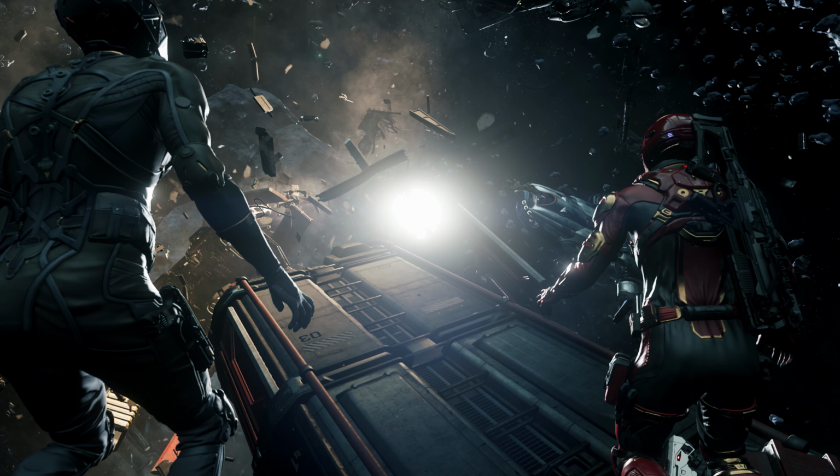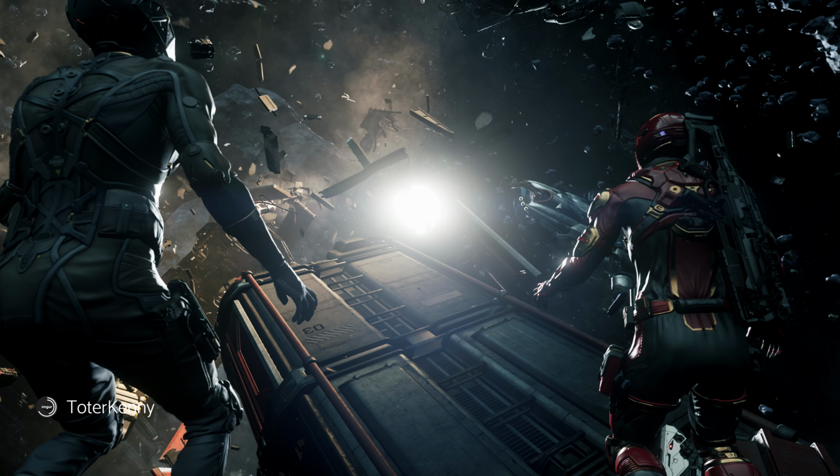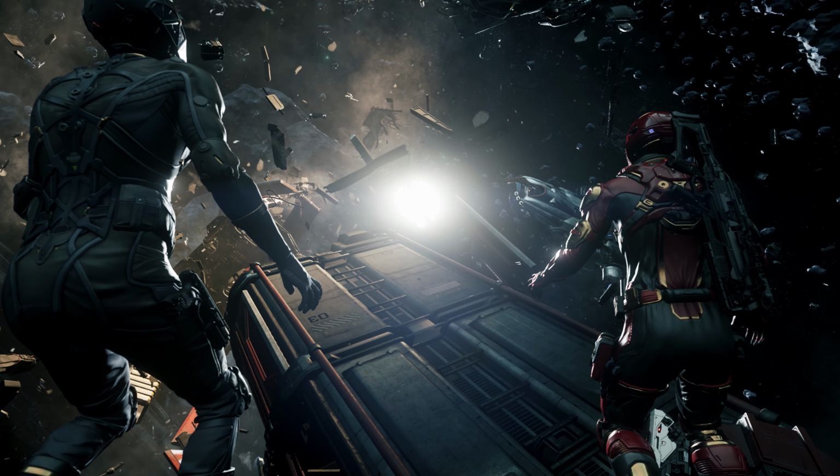Now I feel like I'm watching a movie here when I see this third-person space exploration shot from Toter Kenny. The lens flare is blinding in just the right way to make me wonder, what has these spacers so enthralled?